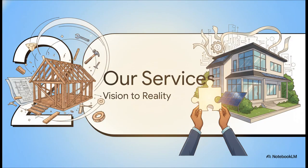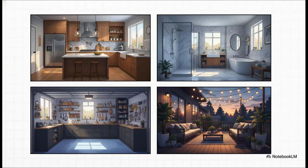All right, so what kind of projects can we actually help you bring to life? Well, our team is packed with expertise, so we can handle all sorts of projects, big and small. So whether you're dreaming of a sleek, modern kitchen, or maybe a bathroom that feels more like a spa, or you finally want to reclaim your garage, we've got you covered. We also do beautiful flooring, whole home remodels, and we love creating incredible outdoor living spaces.